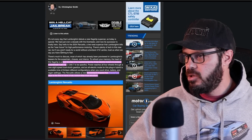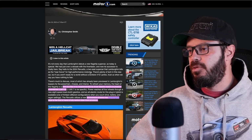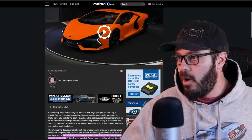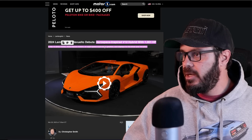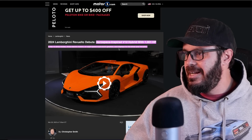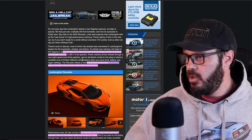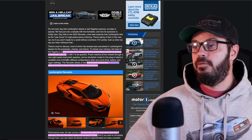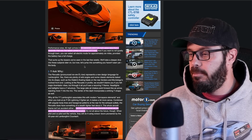So it has a new 6.5 liter V12 supplemented by 3 electric motors to produce a combined output of 1,001 horsepower. It has 13 drive modes, an 8-speed automatic dual clutch gearbox, and displays for the driver, which Lamborghini calls the co-pilot. They also say that the monocoque chassis in this new Revuelto is the first fully carbon fiber front structure ever put in a production car.